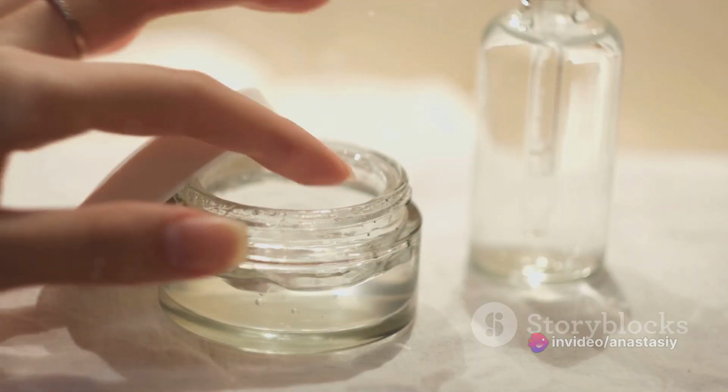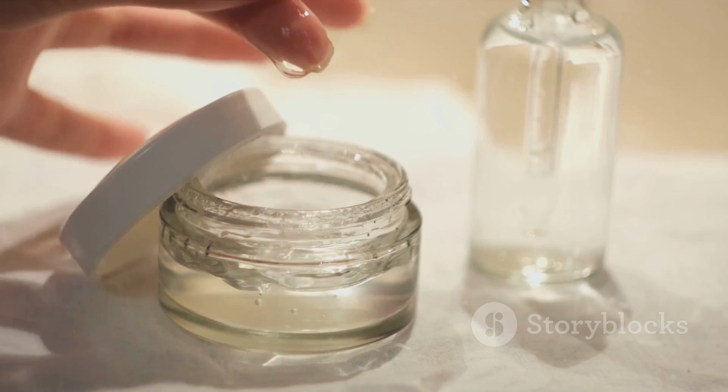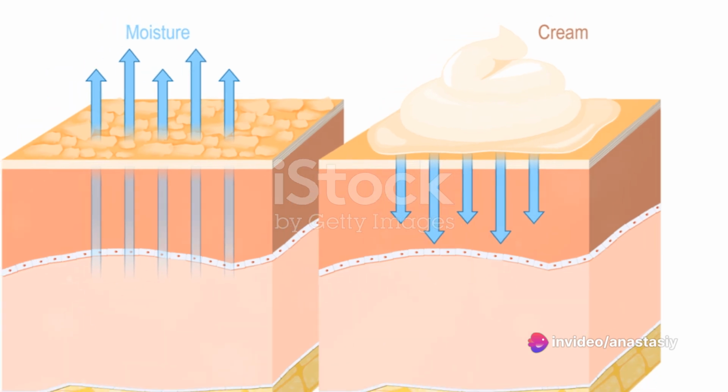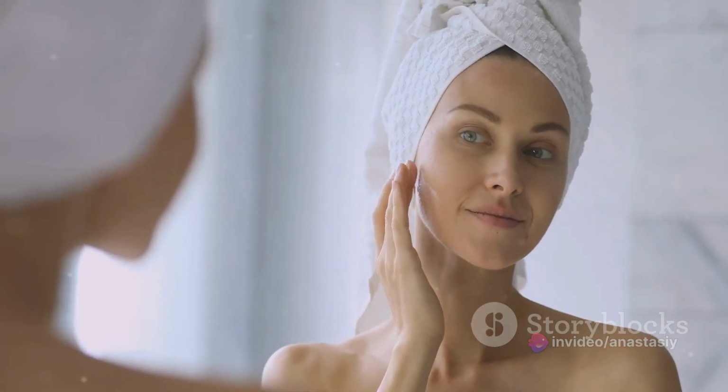Finally, moisturizing. This is the sealant that locks in all the good stuff you've just applied. Moisturizers create a protective barrier on your skin, preventing moisture loss throughout the day. Look for one that suits your skin type, and remember, even oily skin needs moisturizing.